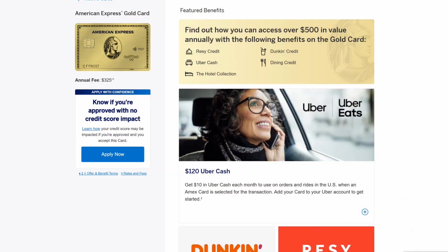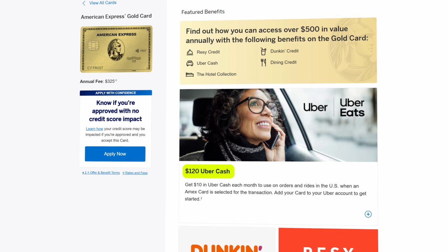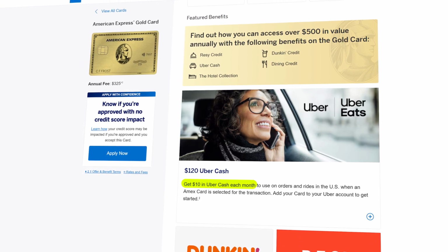The first statement credit that you're going to get, and the most useful one, is $120 towards Uber Cash. And this is a lose it or use it type of deal. So if you don't use your $10 at the end of the month, it doesn't roll over to the next. So all you have to do is download the Uber or Uber Eats app and then add your American Express Gold card. And when you pay with it, you'll get an automatic $10 off.